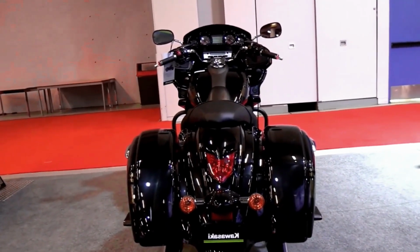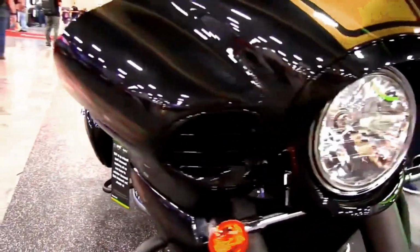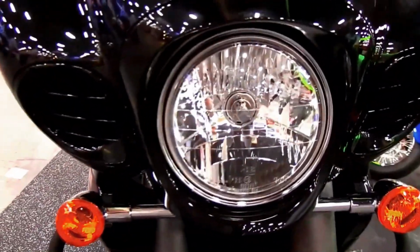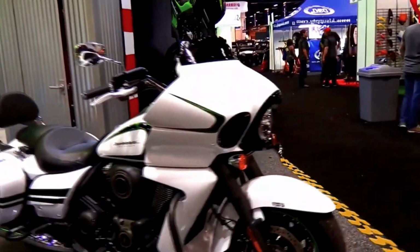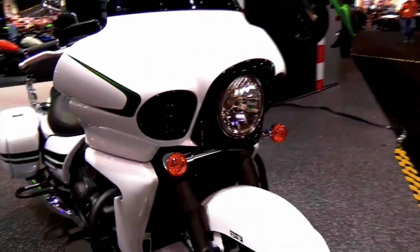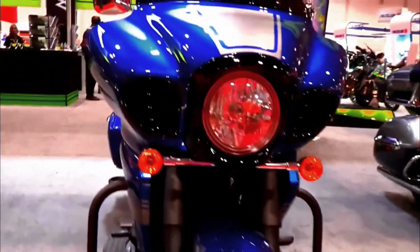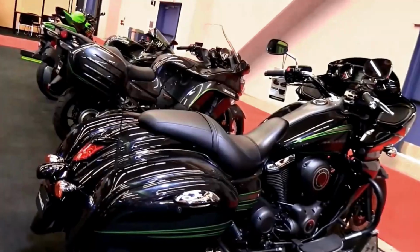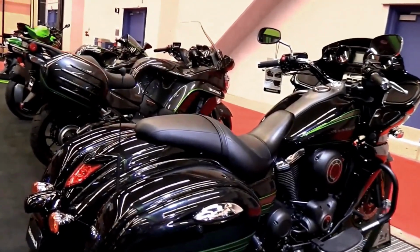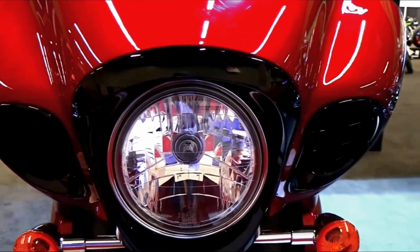Engine: 2053 cubic centimeters V-twin engine. Power: approximately 103 horsepower. Torque: approximately 178 Newton meters. Transmission: 5-speed gearbox. Suspension: 49 mm front forks, adjustable rear shocks. Brakes: dual front discs with 4-piston calipers. Electronics: fuel injection, analog instrumentation.